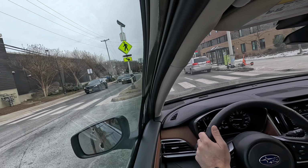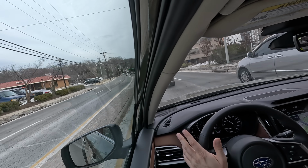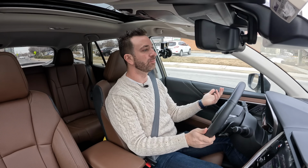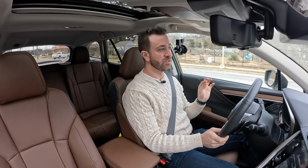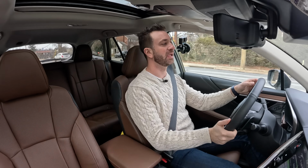Once you get over that initial elasticity of the accelerator input versus power output and CVT-ness, it is quick and it sounds okay. You heard the EyeSight driver assistance stuff go off. It's a little overeager, and that brings me to my other irritant here with the Outback.